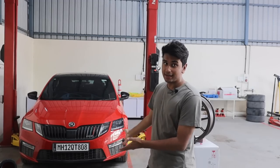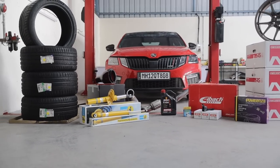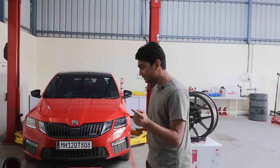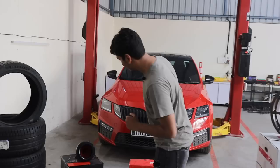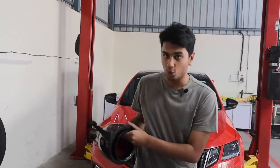So now we've gotten the car inside and these are all of the modifications that we're going to do to the car to give us the slightest of slightest advantage over our competitors. So let's start off with one of the most special components that we have. Over here, we have the Eventuri cold air intake.